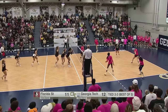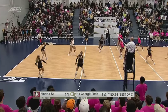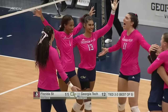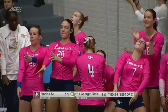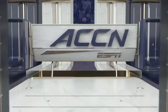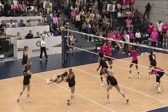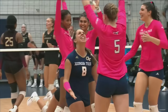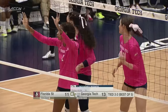Thielen sends it over. Popped up, Pierce gets the point. Pierce taking that overpass and saying, I can take care of it as well. Great play, that's a huge play. Nice try to defense on that by Phelan, but just not enough for that overpass to stay on your side. Fisher in with Mendez to serve, 13-11 Tech.